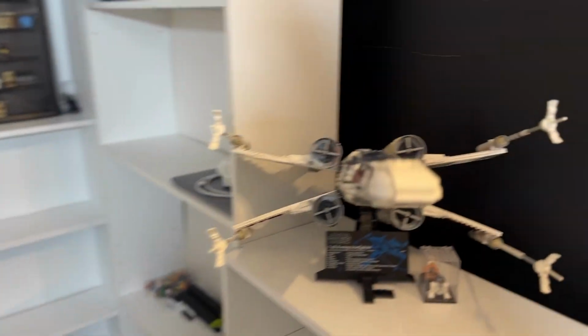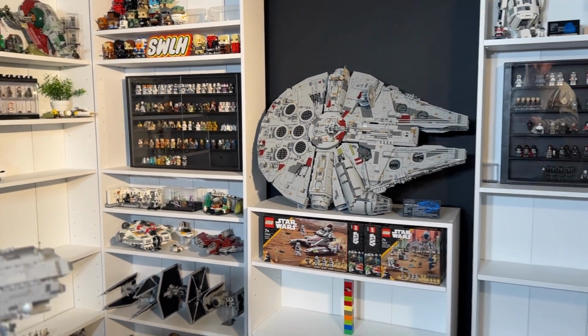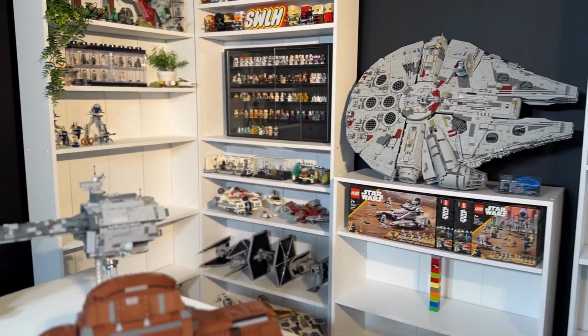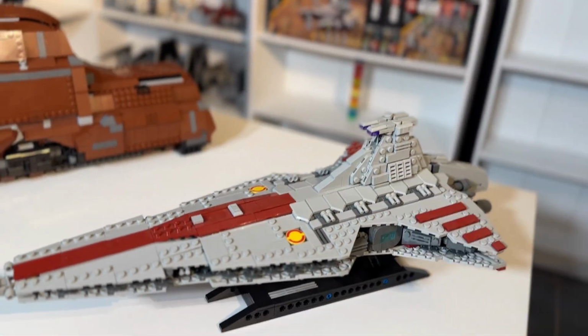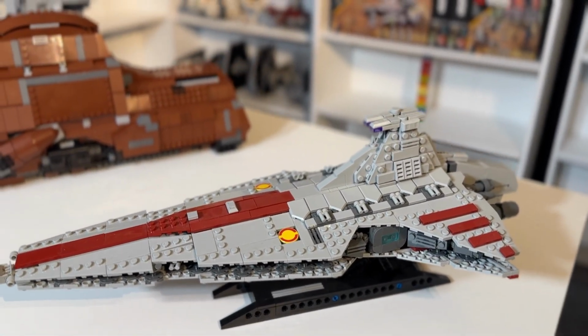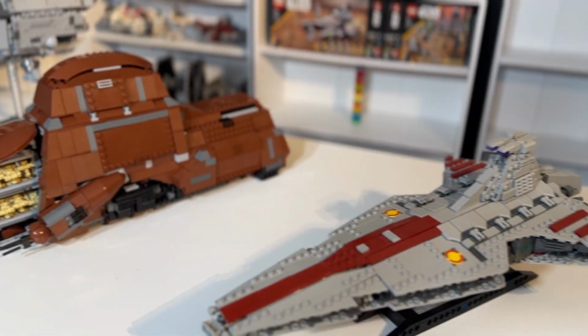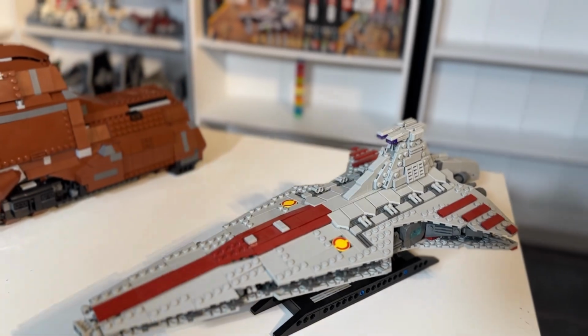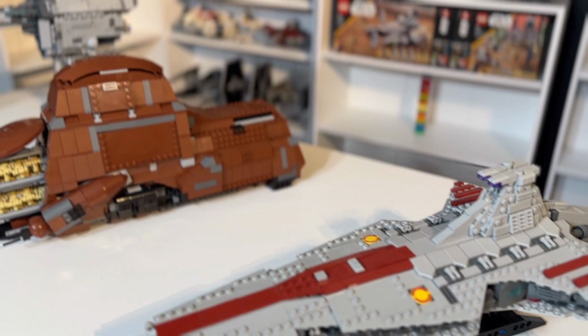I'm sort of like X-Wing, Millennium Falcon. Those are sort of the ships that I would buy UCS versions of. I do love the Clone Wars era and all the Phantom Menace, Revenge of the Sith, Attack of the Clones. I do love that era, but at the same time, I'm just not paying the prices of the clone trooper tax that Lego have got, unfortunately.